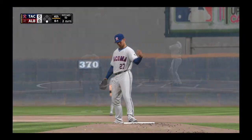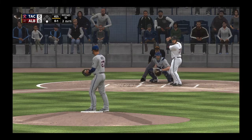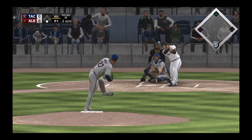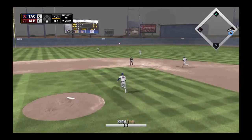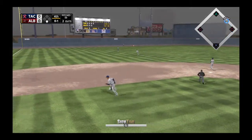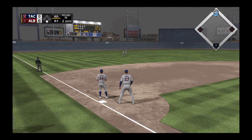And he'll step off. Here's the pitch. Line toward the alley in left center. And that's into the gap and should be extra bases. And he'll make it to second base now with 2 gone.